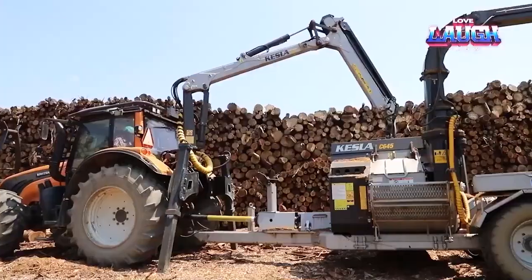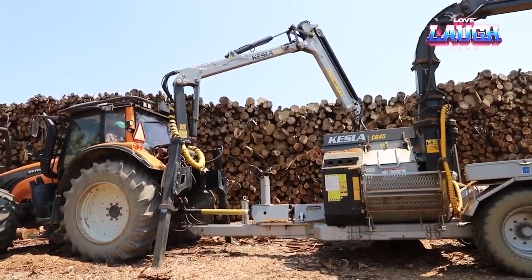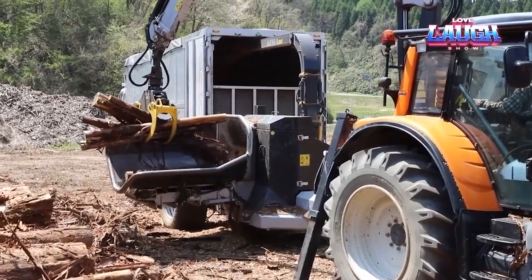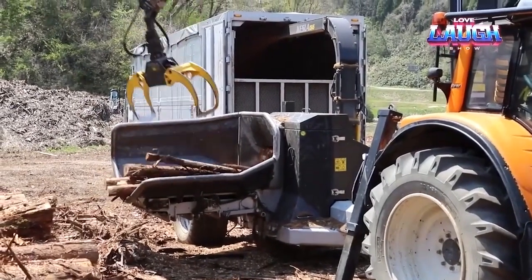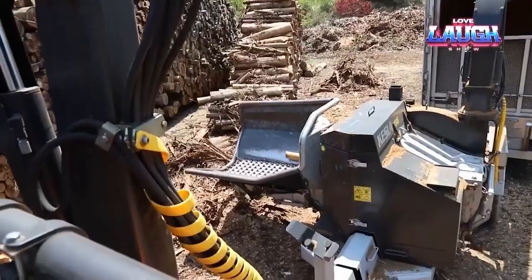Branches, logs, and other wood waste are fed into the chipper using a hydraulic grapple. Sharp blades then reduce the material into uniform wood chips, perfect for landscaping, biomass production, or animal bedding. The Kesla C645 chipper truck is a versatile option for professional chippers who need a powerful and mobile machine.